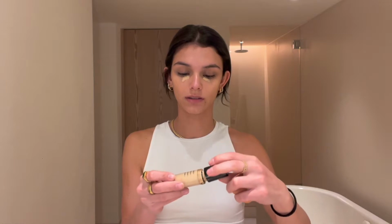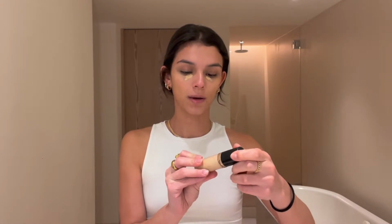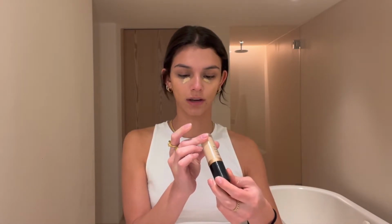So I've been using this concealer for years. It lasts for so long, it's kind of scary. I feel like I should just get a new one just because. But this one is the Too Faced Born This Way multi-use, so you can actually use it for sculpting and you can use it as a foundation. And mine is in the shade Almond, but it is definitely at least a shade and a half too light for me.